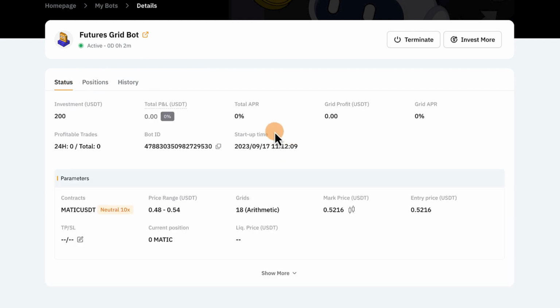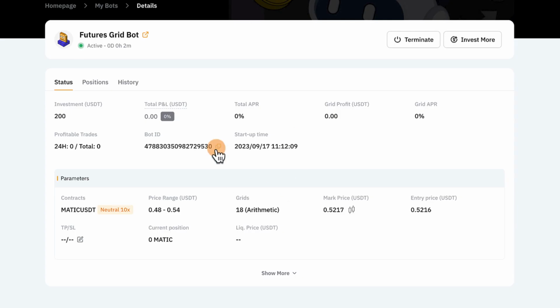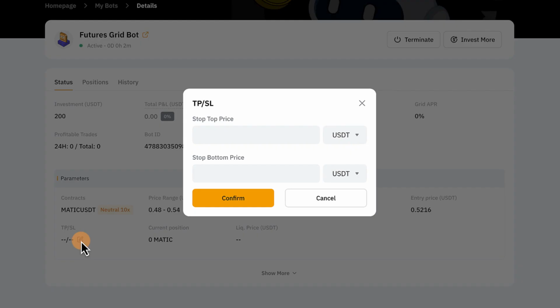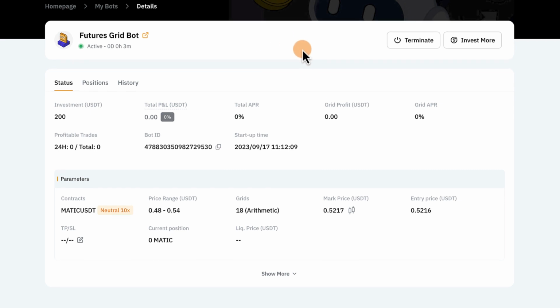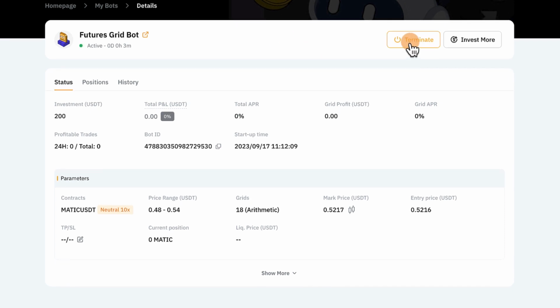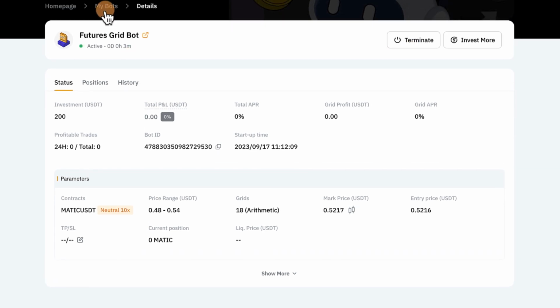Now here are a few things that you should know. You can always look at the chart on TradingView, or you can click on this particular candlestick over here, and it will open the trading terminal where you can see the chart. At the same time, you can always click on the edit icon to add the stop, to set up the take profit and stop loss. If you want to stop the bot, you can always click on terminate, and it will stop the bot immediately. It will close all the orders, and that's how it will be done.